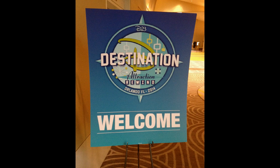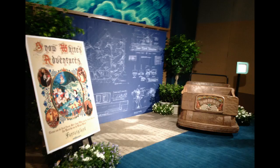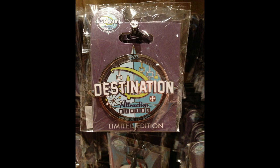This weekend was also the Destination D, the D23 event, Attraction Rewind, and they had some attractions set up that you could look at, their blueprints, their posters, and maybe go take a picture with a ride vehicle, so Snow White, and all of these attractions are former attractions. Orange Bird is, of course, a returned attraction, so to speak, and they had a Mickey's of Glendale set up. Now, that's the name of the shop at Walt Disney Imagineering, and they brought over WDI merchandise that you could buy, so you did not have to have a Disney ID or anything to buy these things.